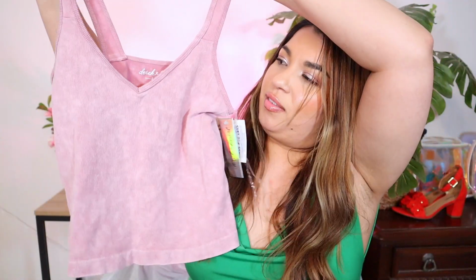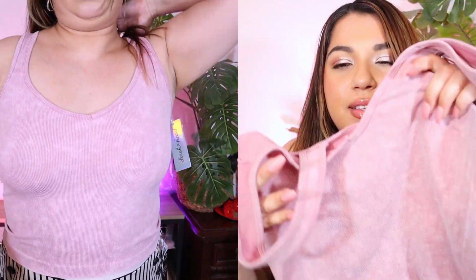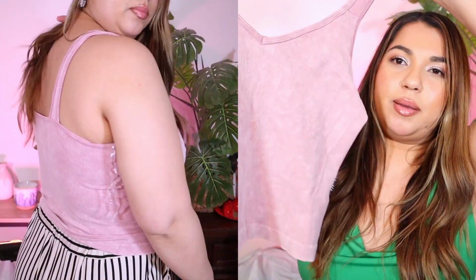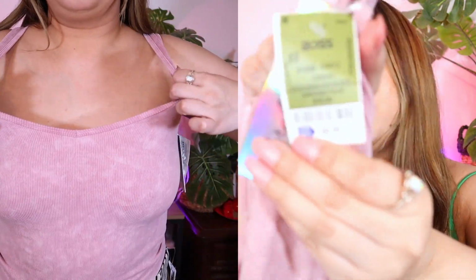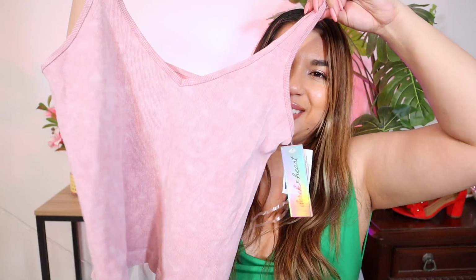Okay, then I got this super cute tank top. I mean, look at how beautiful this tank top is. It's very, very stretchy. It's kind of acid wash. And then at the same time, I think it's gonna hold you in. It's kind of sporty at the same time. It's really pretty. I'm just afraid that it's a little too close to my skin color, I'm more yellow than pink. And this was $4.99. Look at how freaking cute this one is.